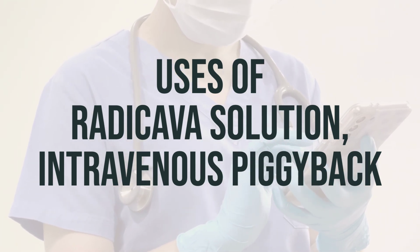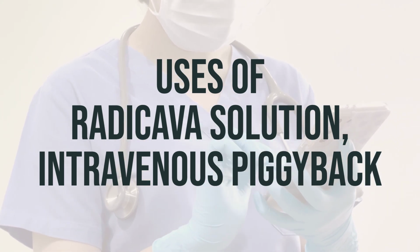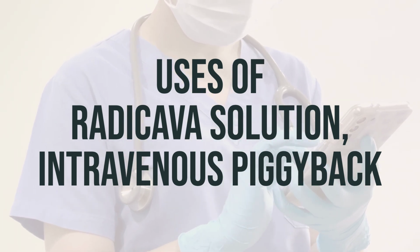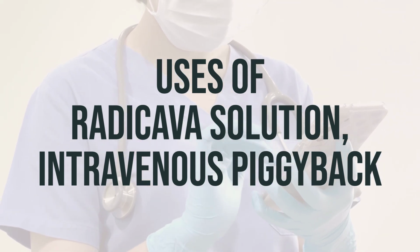It is given as an infusion into a vein, usually over a 60-minute period, once every 24 hours for 14 days, followed by a 14-day drug-free period. This cycle is then repeated. It is important to take this medication exactly as prescribed by the doctor to get the most benefit from it.